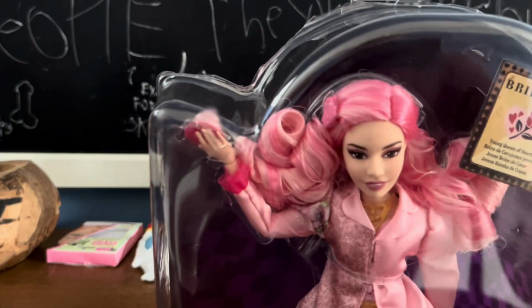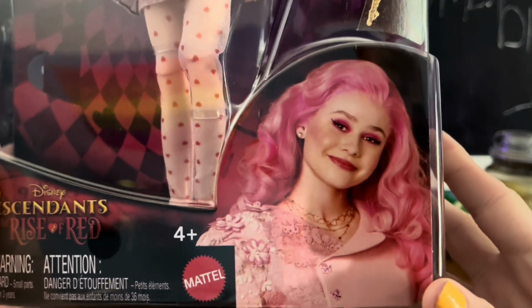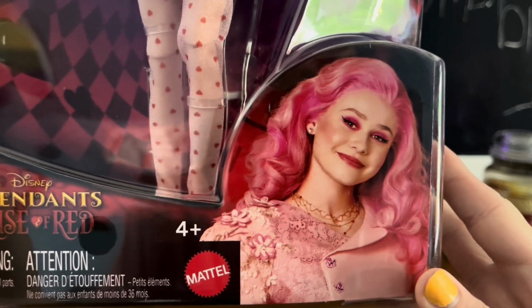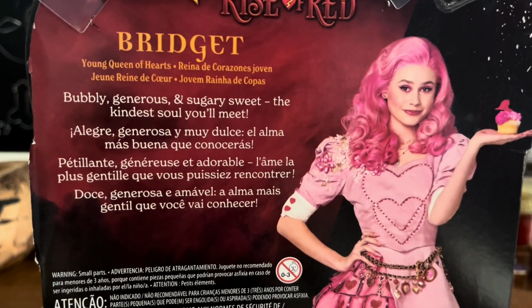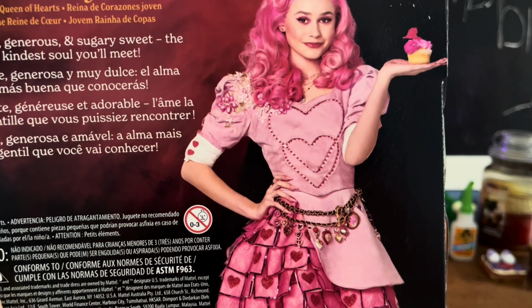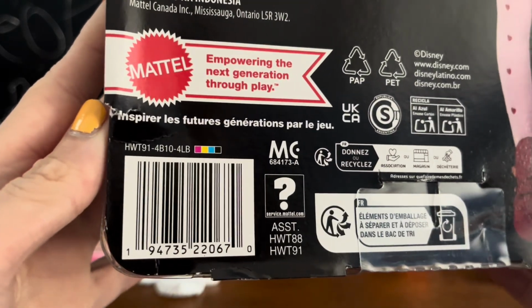And then we have the last one today, Miss Bridget, who is, like you can see, a little heart and a rose, young Queen of Hearts. And then there's her, which again, I don't know the actress's name. I just forgot, sorry girl, but I think she did amazing. And then hers says, Bridget, young Queen of Hearts, bubbly, generous, and sugary sweet, the kindest soul you'll ever meet. And then there's the costume, which obviously you see all this detail on it. Don't expect that on the doll. Oh yeah, there's her barcode.